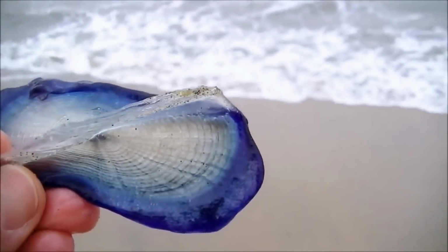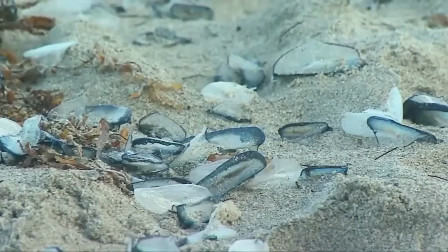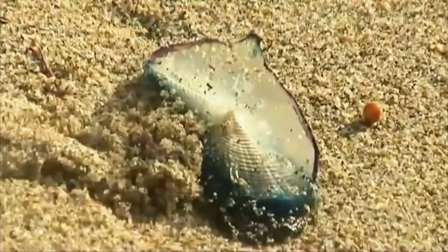Velella. Every couple of weeks, shores across America get littered with glass-like sea creatures known as the Velella, or the by-the-wind sailors. They have flat, transparent floats and a triangular sail that allows the wind to guide them through the open waters, leading them to get stuck on the beach when the gust is strong. Don't worry though, they're not dangerous to us humans.